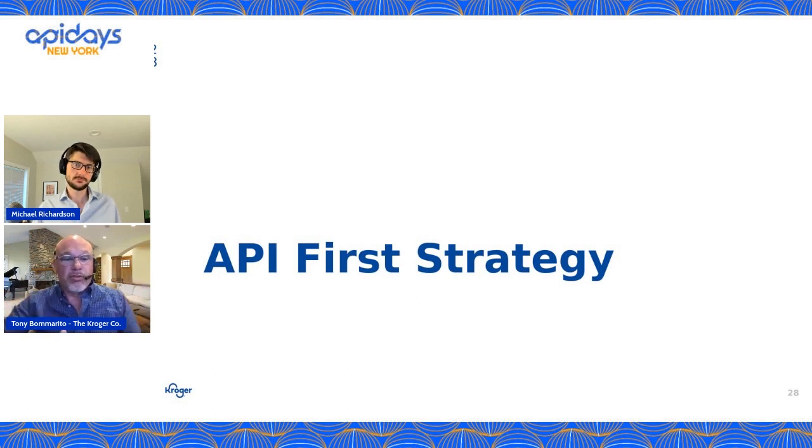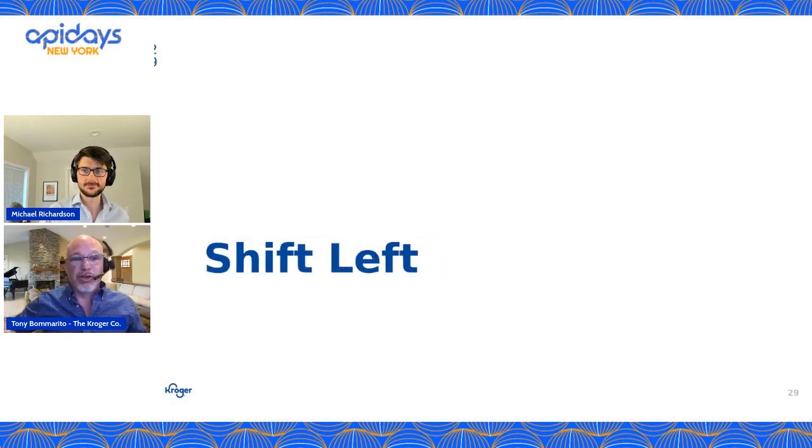And once that's established through an OAS doc, we can then let teams go off and the client can do their development. They could stub these things out. The developers can go build the API. The QA team can actually start building test cases around the OAS, the spec. And this really dovetails very nicely into our next culture shift, which was shifting everything left.